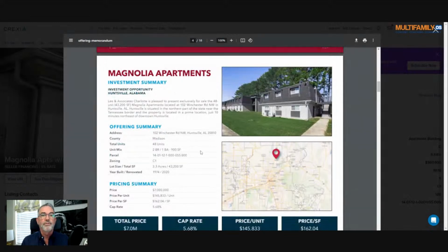You can see here that it's a 48 unit, nice small, great property to get started with. 2 bedroom, 1 bath, 900 square feet, good size units. $7 million 145,000, 5.68% cap rate. Okay. When I got to this page, bells started going off. I began to understand why the seller is offering seller financing.